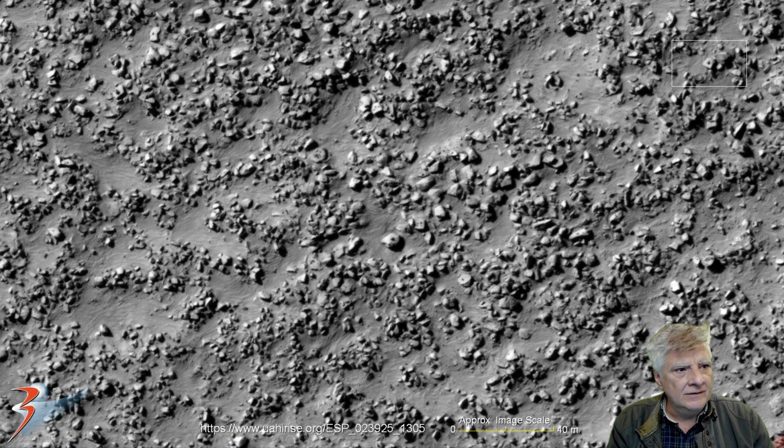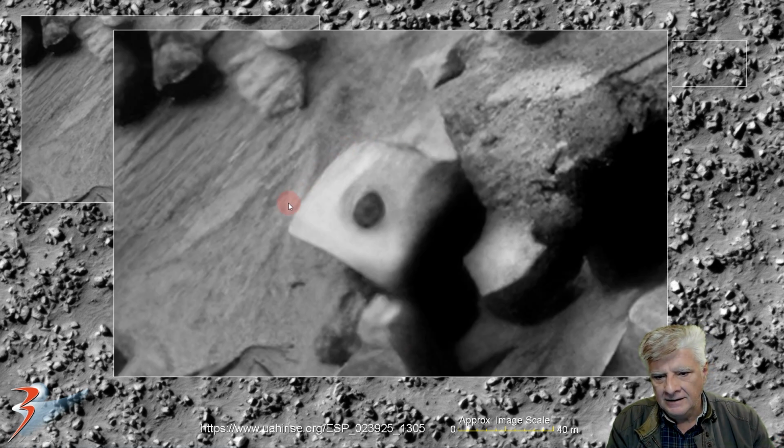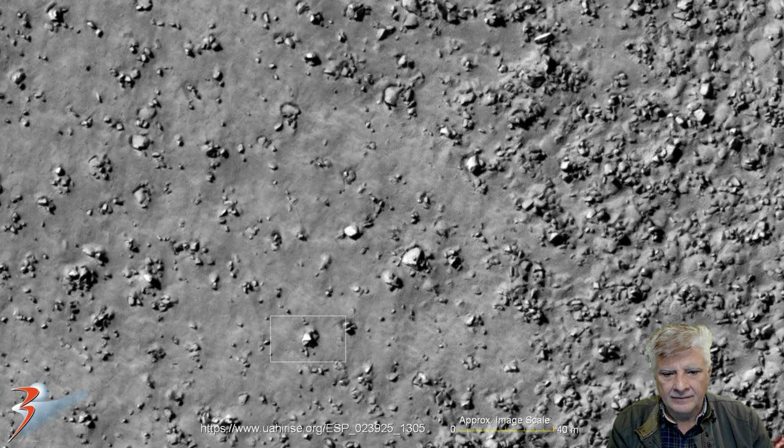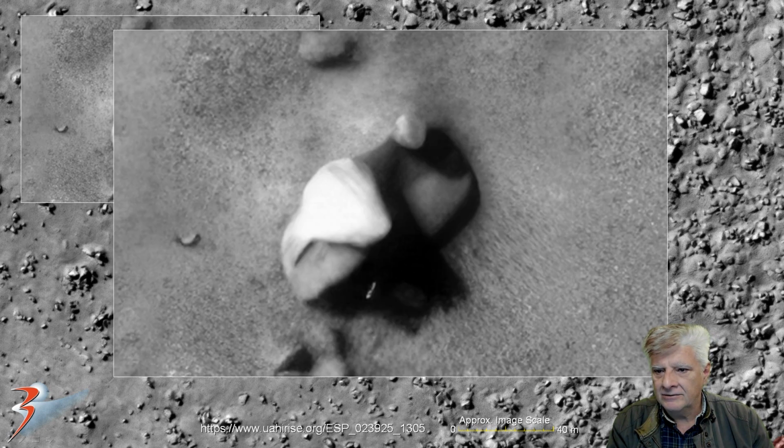Then the item to the top right. Excellent example again. Square block or slab with this dark spot in the center. This looks very unnatural as well. Check this out. Don't know what to make of it. Beautiful though.